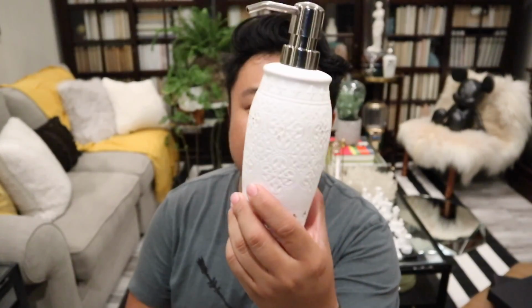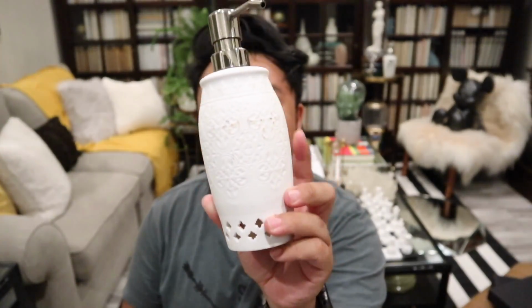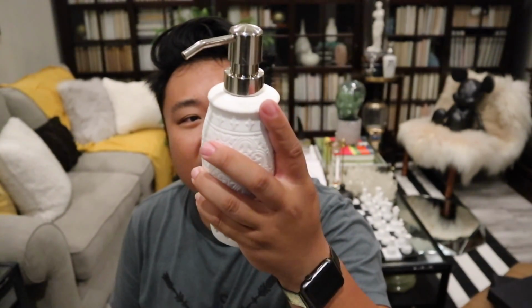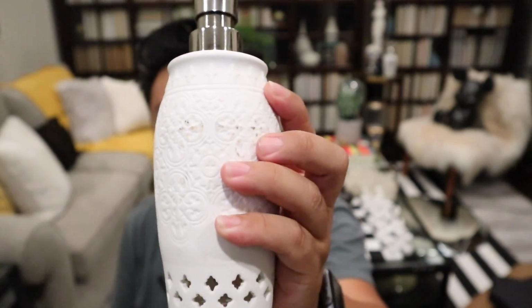Okay, so I did end up getting this really cute soap dispenser. It was only $4, but it's new from Target. It's just a little dirty, but I know these things clean up really easily. I just really love the design on here. I thought it was kind of Moroccan, but modern Moroccan, because it's all white with silver. We've been looking for another soap dispenser. I think Mom wants to put a lotion in there and put it by the sink.